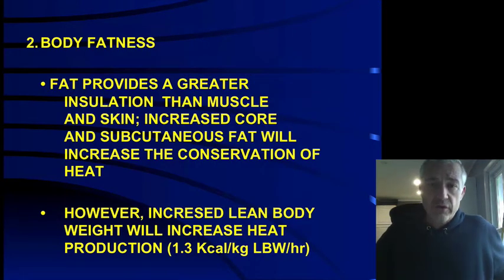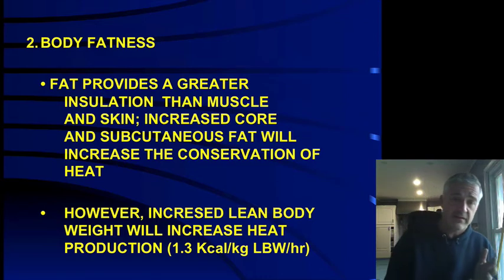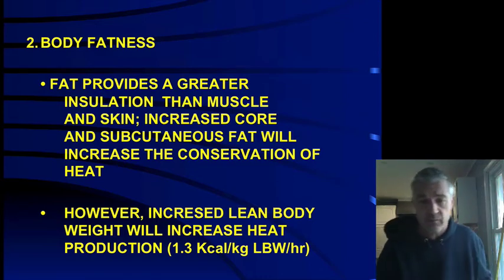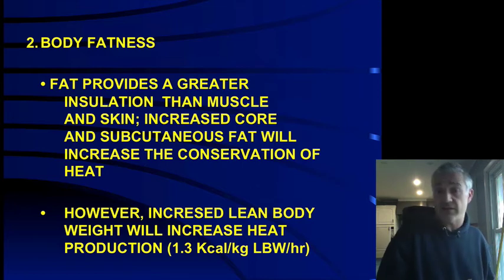Again, fat is going to provide insulation, much more so than muscle or the skin. And that subcutaneous fat is going to help conserve heat. But again, it's a balancing act. If you have enough of that, you don't have that increased lean body weight, which is going to generate heat. So it's a balancing act between insulation and heat production. The more fat you have isn't necessarily always going to be more warmth.